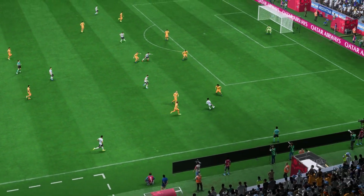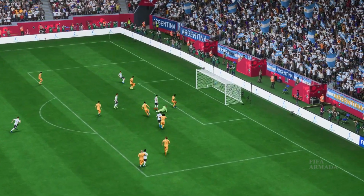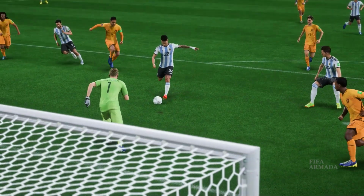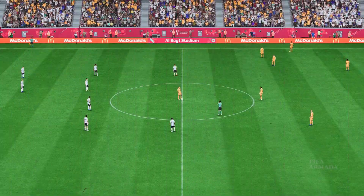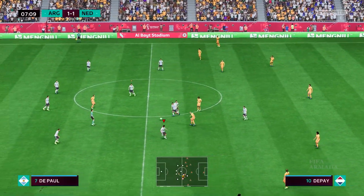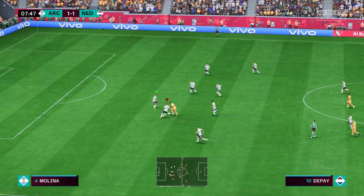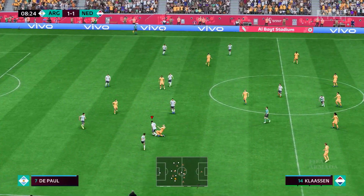Well, as the replay shows, this is all about his ability to find space in the box, which then makes the finish look so much easier. That's good play from him. So back underway following the equaliser. And a good challenge to bring that attack to an end.